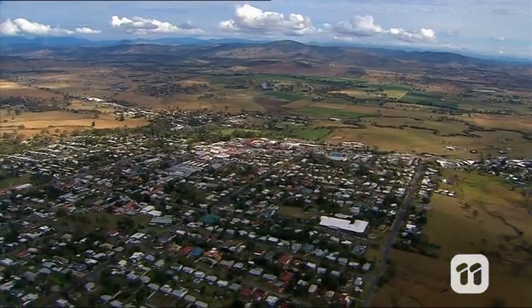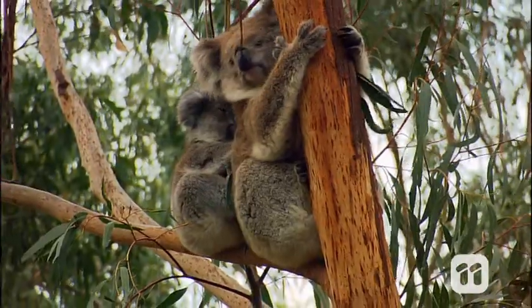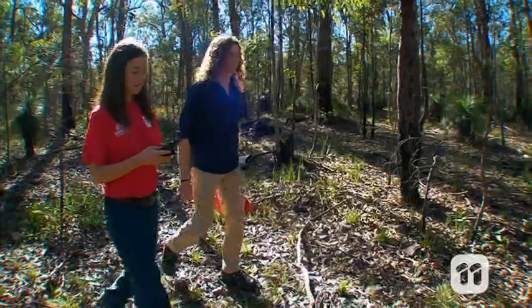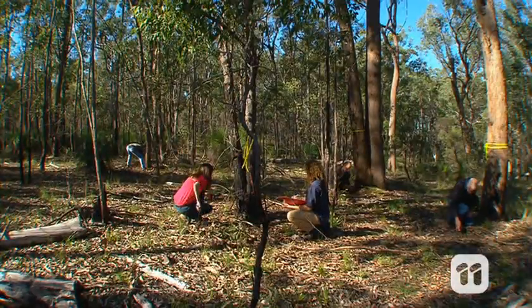Across the eastern states of Australia, koala populations are in decline. But there are still some areas they like to call home. This research team have the answers as to what makes a great koala hotspot.